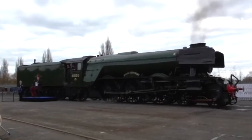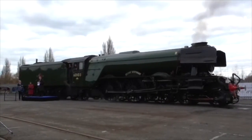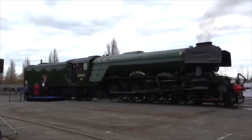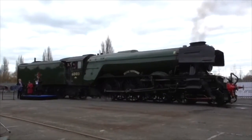That's a great Western, that. You're something of an imposter at an LNER event, but I'm a very happy imposter on this great day for British engineering and for the city of York.